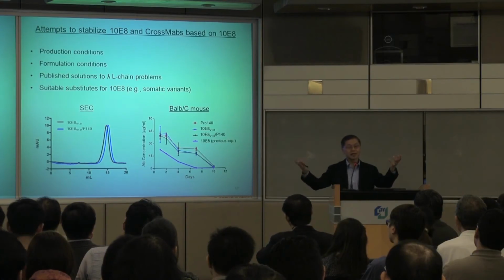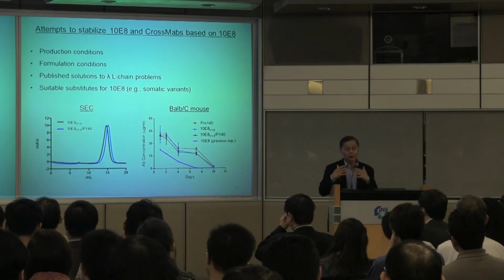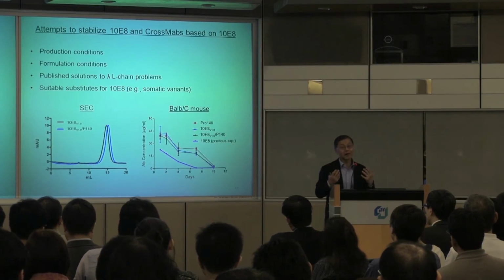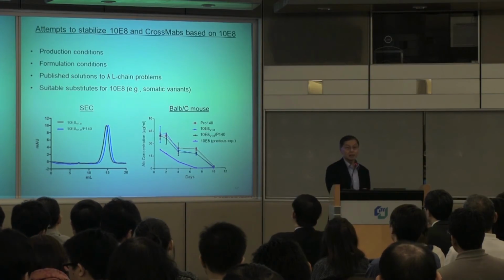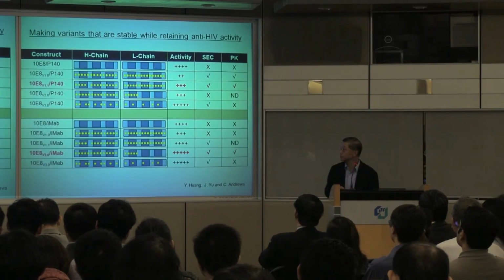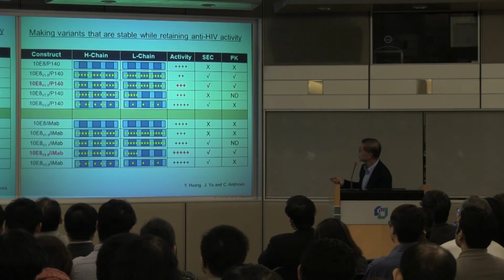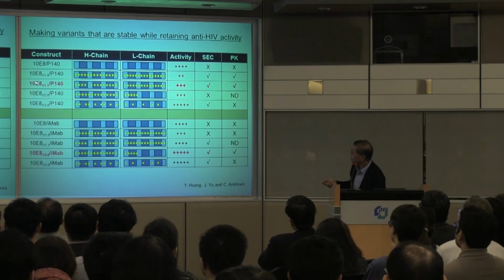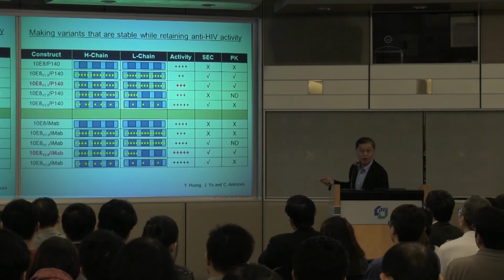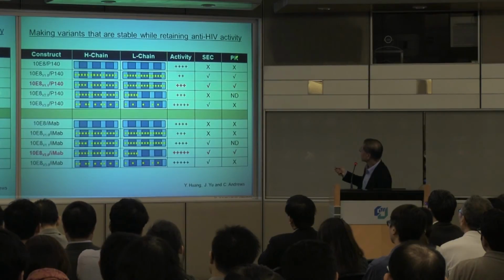So we have a very potent form that's not stable, and then we have stable forms that are not very potent. But these sequences are highly related. So it gives us hope that if you now start to play with the genetics, you make mutations, you make hybrids, you might find one that would become stable and retain the potency. And in fact, that's what we found after creating about 40 different variants. And here I'm just schematically showing the variations in the heavy chain gene and the light chain gene by these dots. And you could see that variant 1.1 here, with these modifications compared to the original sequence, so this took a lot of work, has great activity, has great stability based on the size exclusion chromatography, and great pharmacokinetics.